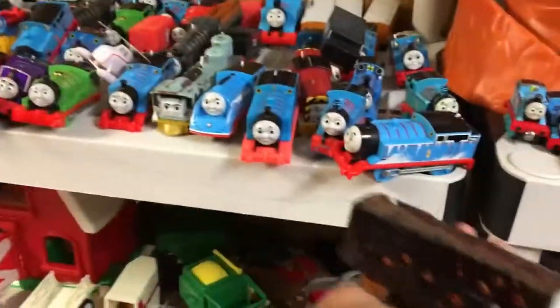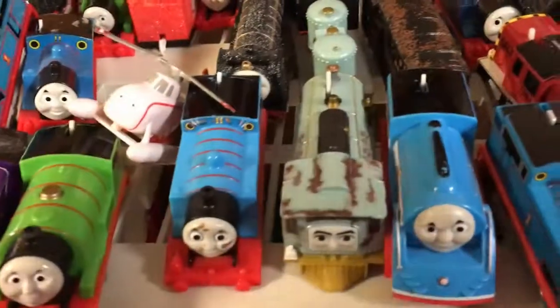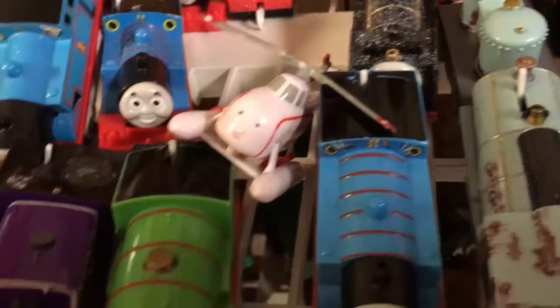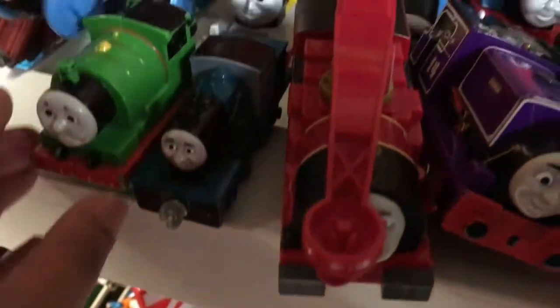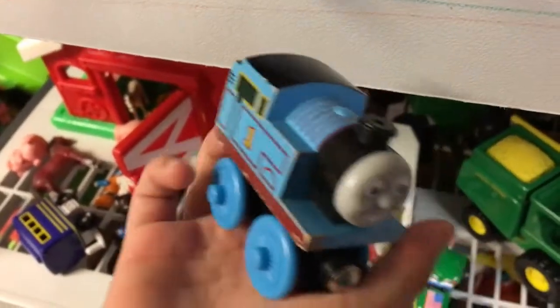If you don't know what Diesel looks like, this is what he looks like, but he doesn't usually have rocks on him and get dirty. That's the only Diesel I have. We have a lot of plastic ones, right? Those are the bath ones. And I have this Thomas, but it's not really a good one. You see, it's just a 2-wheel, and it's really tall. It can't go through the tunnels. Okay, so let's put it here.